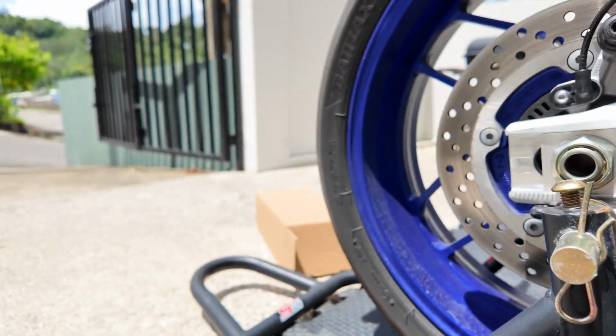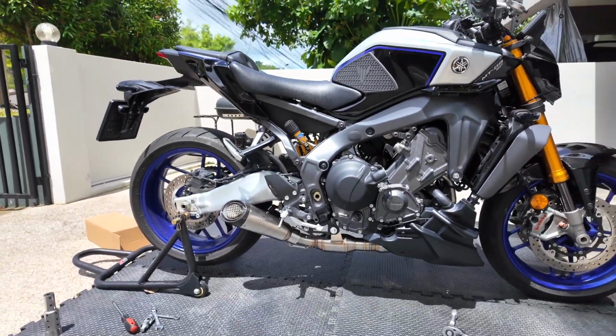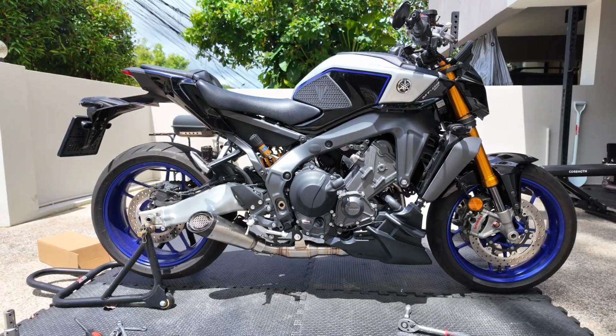I guess this is the first time we've seen the whole thing on the bike, huh? Look at that little flanker exhaust. Looking good, eh? Can't wait to turn that sucker on.